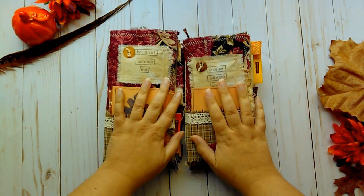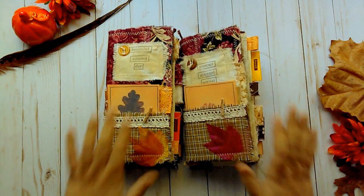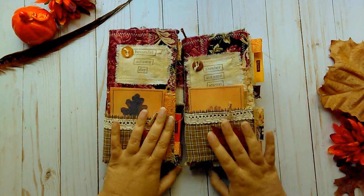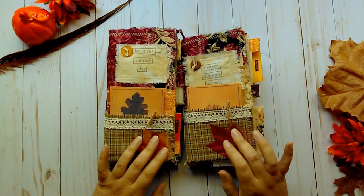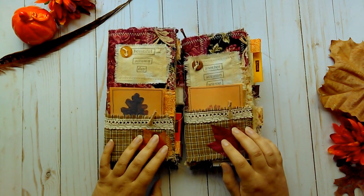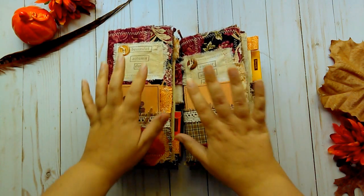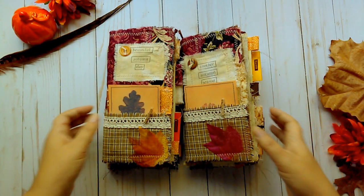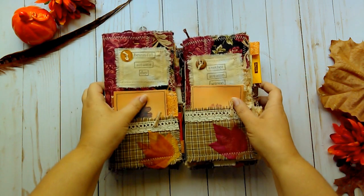I have a new project I wanted to share with you. I have made some more Traveler's Notebook inserts. They'll be listed in my shop today. I wanted to make sure everything was up and ready to go today because it's the first day of fall in the Northern Hemisphere anyways.